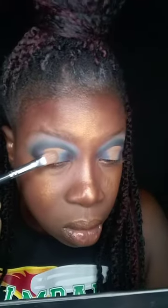Oh, I'm tripping. I didn't set my own concealer with anything. You know what? I'm just gonna pack this gray shade over that concealer. It's in the shade Headliner. I almost forgot. That glitter. Oh Lord. I would have messed up this whole look.